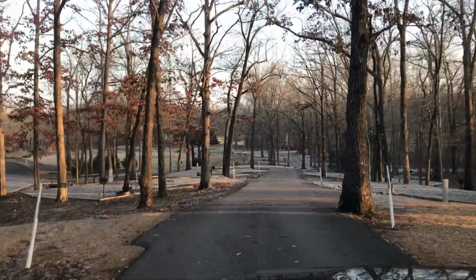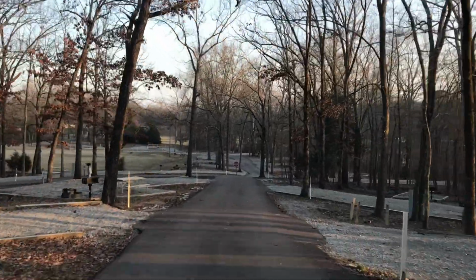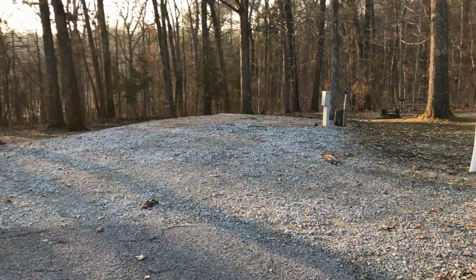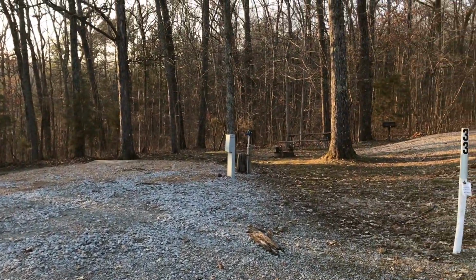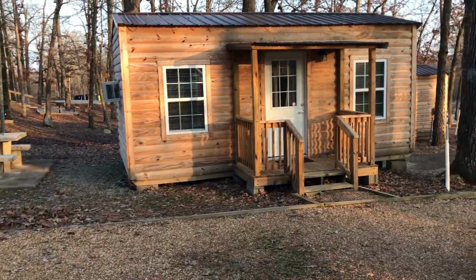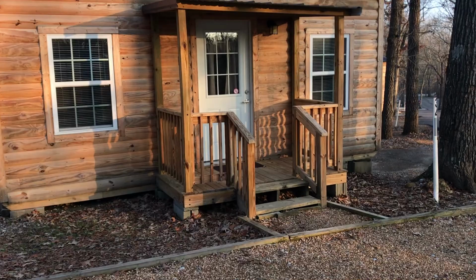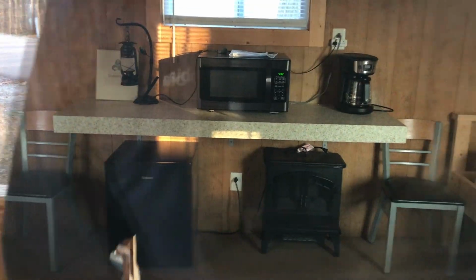I stayed at the primitive side of the campground, but this is the RV side of the campground. And as you can see, it has paved roads, but gravel back-in areas for each campsite with all of your hookups. But something that was really cool was that they had these tiny cabins that you can rent. Now, I don't think they're available right now as of this filming, but they looked very new and they're being built and should be open real soon.